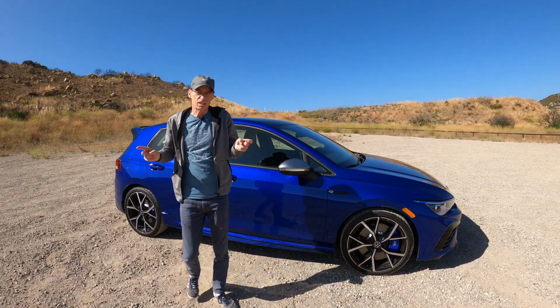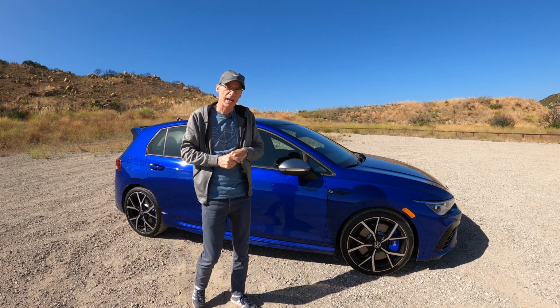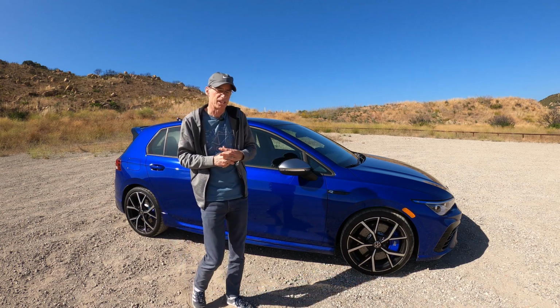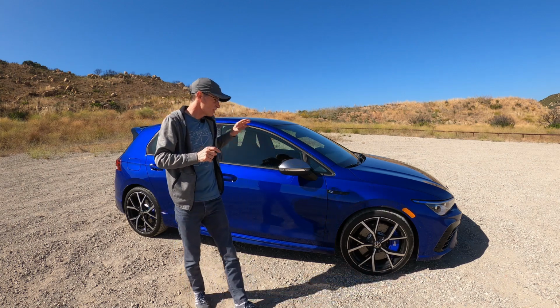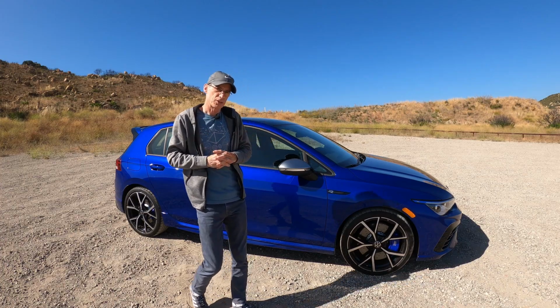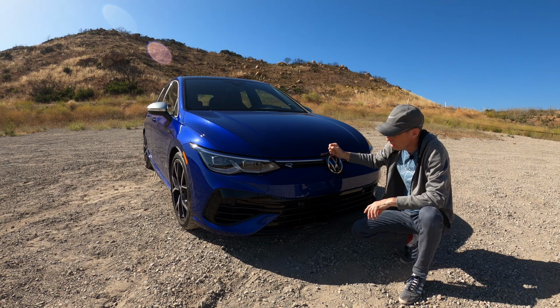So all US cars come with the performance package, the R performance package, regardless. In Europe, you can choose that package as an addition. What that gives you is a 15-stage damper system. It gives you a slightly reprogrammed transmission and a better throttle response. So if you're familiar with the GTI, you're pretty much familiar with this. There's not a whole lot of difference.